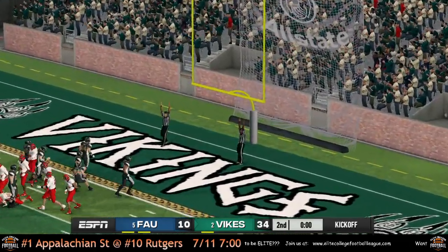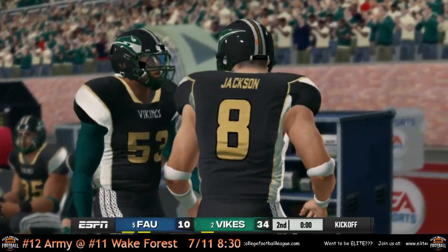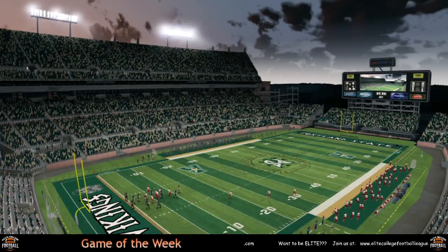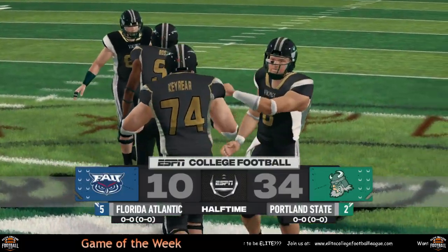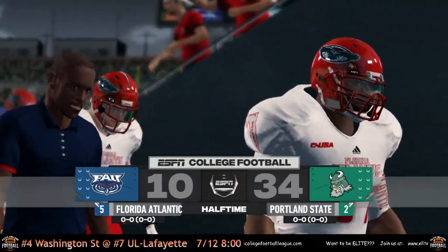And he tacks on the extra point. And that'll do it for the first half. Still plenty of football to be played. 34-10.